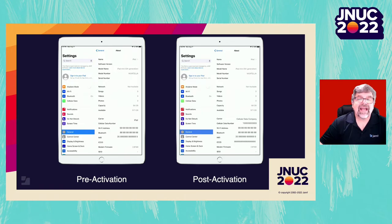But once we actually have an active eSIM, all that information changes. The carrier actually becomes our cellular data provider. In this case, it's the cellular data company. We'll also see our cellular data number. Think of that almost like a phone number. Your cellular data company will track it, kind of like an account. The other important thing is also here, we'll see that ICC ID. Think of that as the key to letting you on the cellular data network.